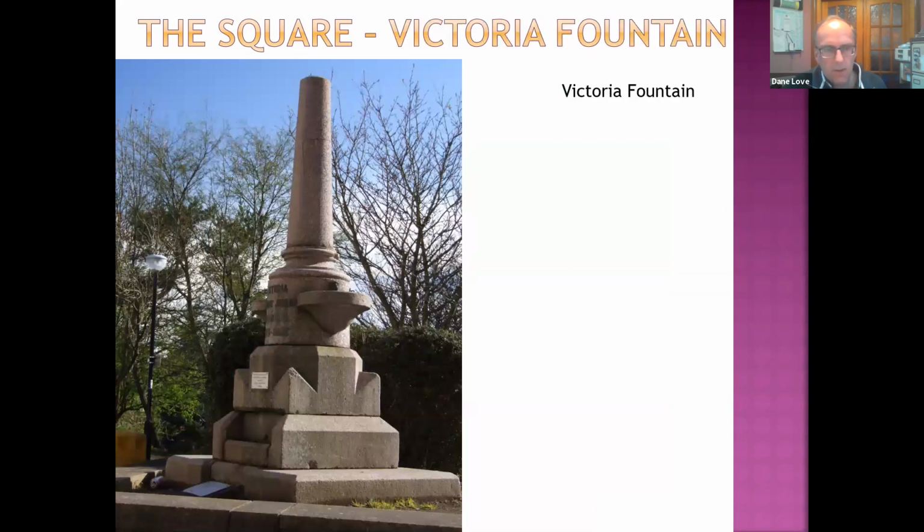Also in the corner at the top of the pond steps is the Victoria Fountain, erected to celebrate Victoria's Jubilee. But that was originally on the square on the east side of the church, facing the Royal Hotel. And it then got moved out of there and was stuck up at Gemmell Avenue area, and then nobody ever saw it up there, so they brought it back down to the pond steps and they stuck it in the corner there.